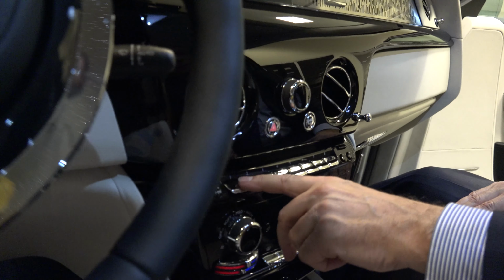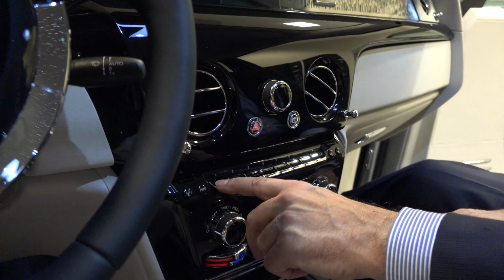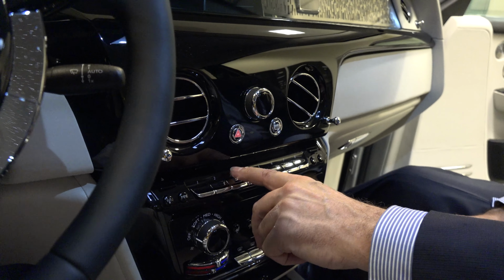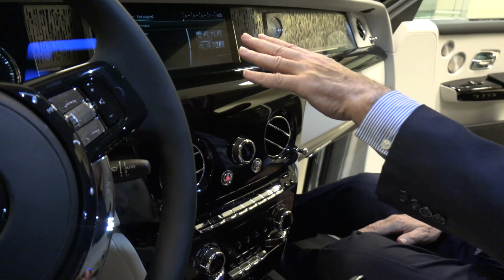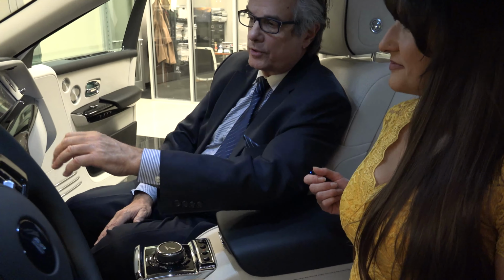So if you can see as I slide my hand across it here, it's going across. So you can do one maybe of your favorite radio station. You can do this to your office, this to your home or your spouse, okay? And other ones it could go to certain points in the owner's manual.